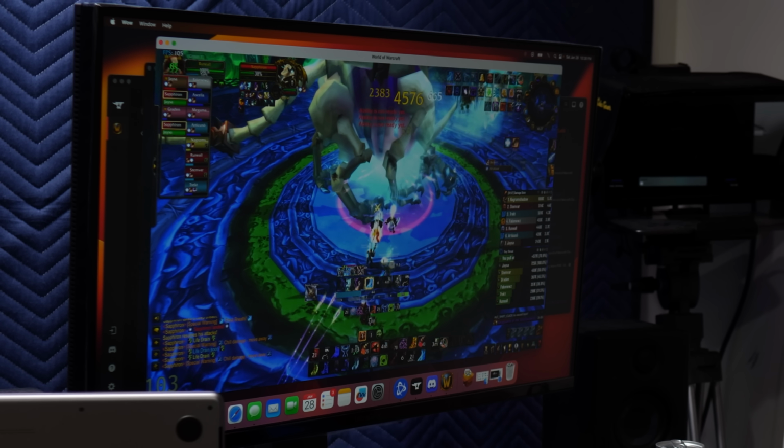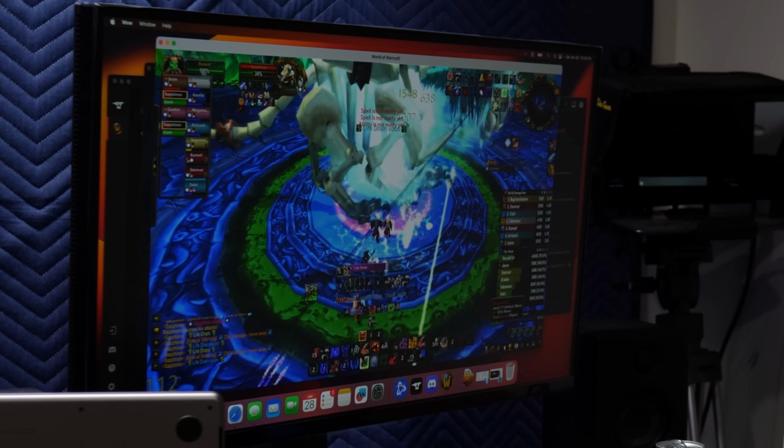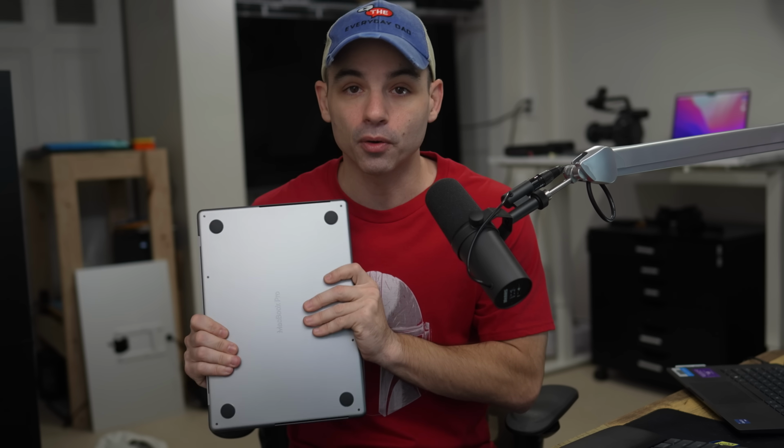Sure, the PC can hold over 150 frames per second for a raid, because I would hope so. It costs way more than the MacBook, it's much bigger, draws far more power, and it has a huge cooling system, so it should do better, but this held up pretty well. So as far as thermal issues or long-term stress performance goes, I think the MacBook holds up perfectly fine.